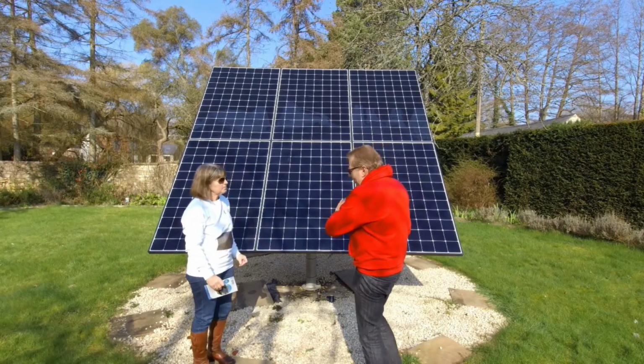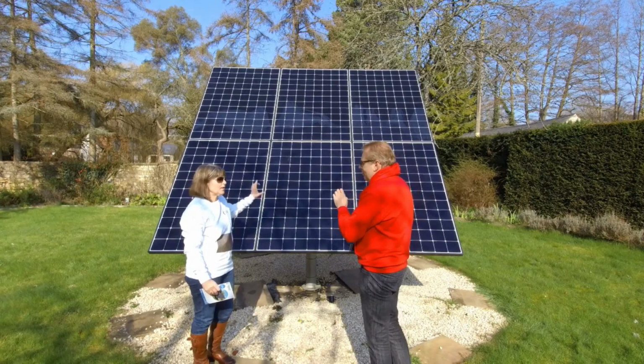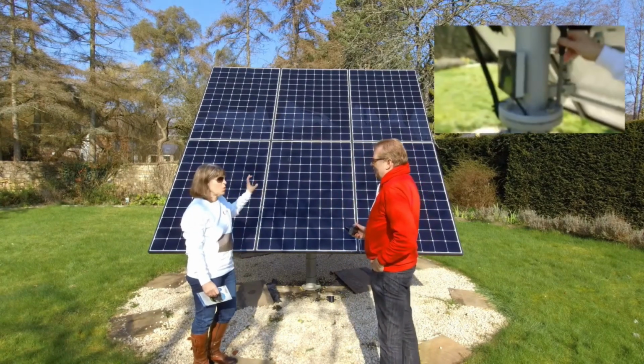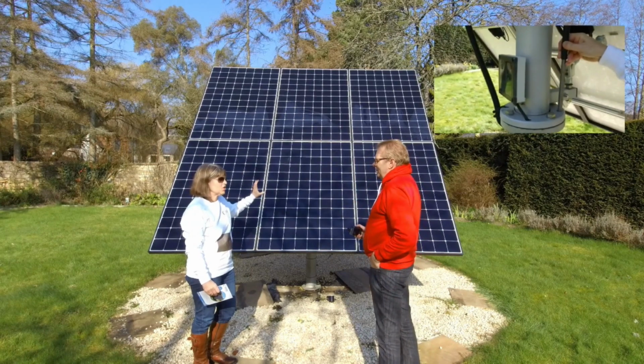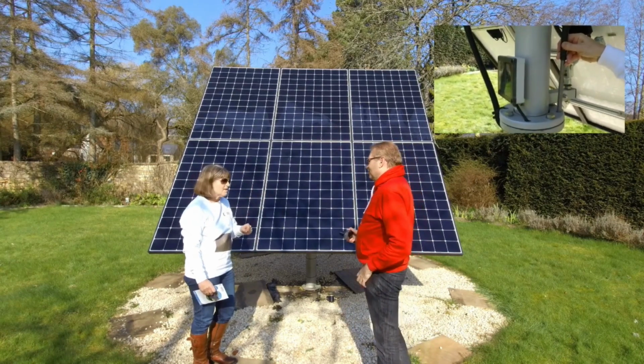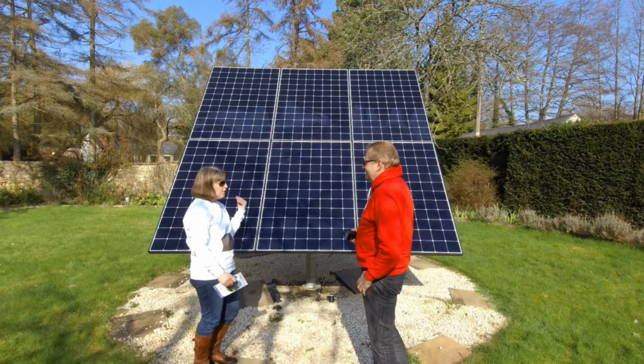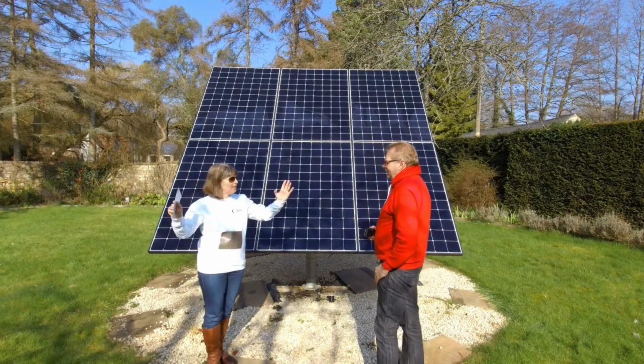And how's that actually powered? It's got a slew drive in the back. Okay, so it just turns it. Yeah, and it's the GPS that defines where it's positioned. And it's very clever because overnight it knows to return to the starting position. So after sunset, it'll rotate backwards, ready to be in the right place for the morning.